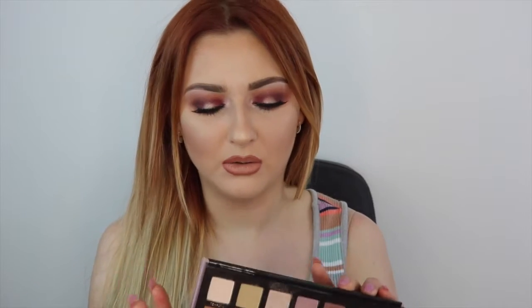I've swatched them all and they're all so buttery and pigmented. I feel like these are better than her other palettes. I don't know. Apparently this is going to be limited. No, this is going to be permanent. I don't know. I've seen it on Look magazine online. They said it's going to be a first permanent palette. I'm not sure. It was £41 off Cult Beauty, which makes me sad.